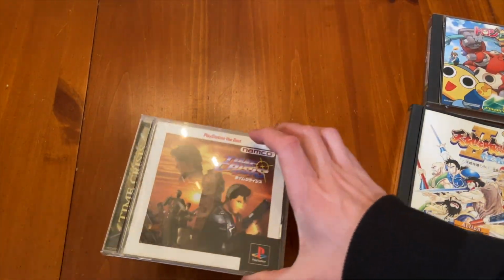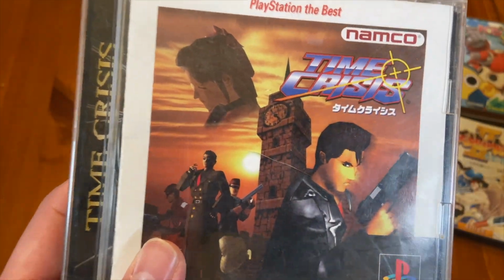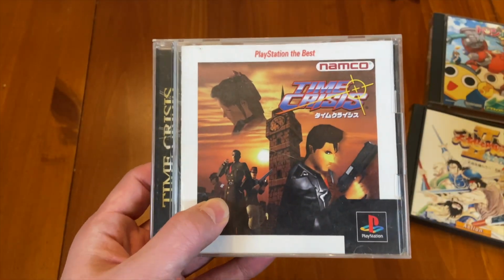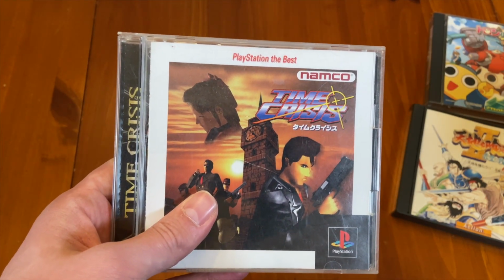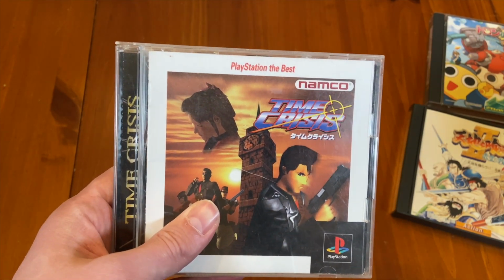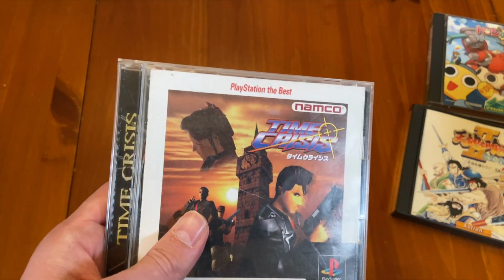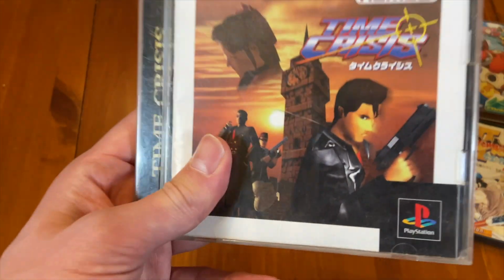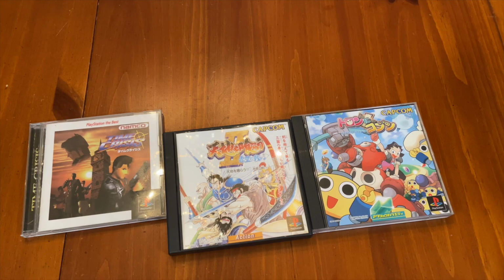And then last but not least, we have Time Crisis by Namco. I actually don't have the gun, because I was so afraid of transporting the light gun. Japanese light guns look just like guns. They don't have any distinguishing marks on them, and I'm not putting this in my bags to go on the airplane. Even though technically you can put it in your checked bags and no one's actually going to care, I'm not taking that chance. I need to get home, and I'm not going to ruin that for Time Crisis, even though I love all the Time Crisis games.